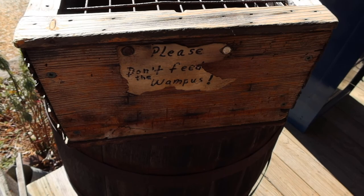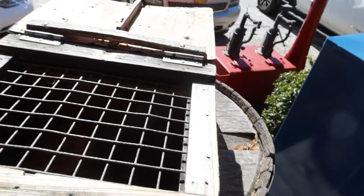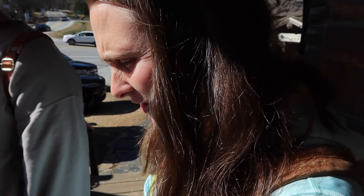So the sign here says, please don't feed the wampus. I don't know if you can see in there, but there's a tail sticking out of the hole. There it is. There's the wampus claw. Not a tail, it's a paw. So we can't feed the wampus. Oh, we can't feed it? Why not? Why can't you feed it? That's sad. I don't know.